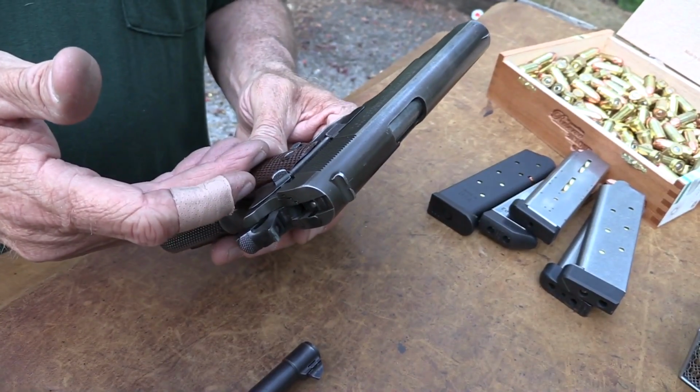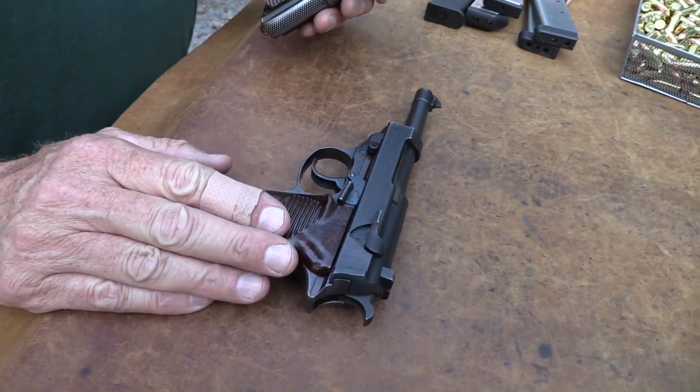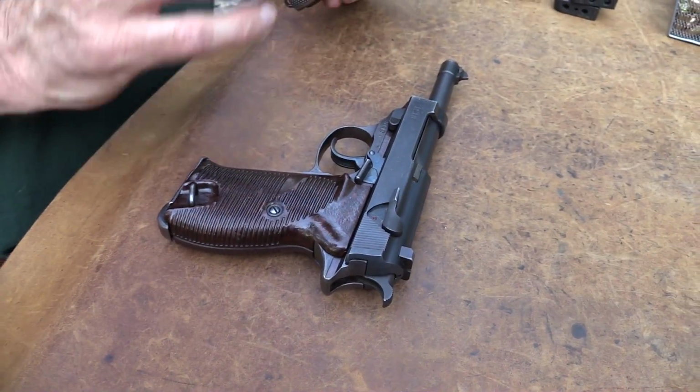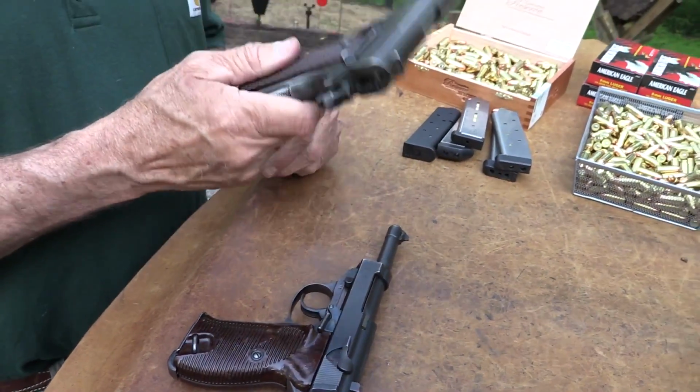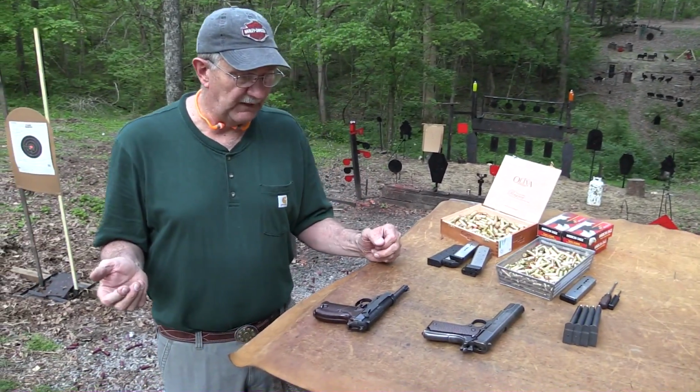So this one was 44 ounces loaded, and this one was 37 ounces, basically, you know, rounded up just a little bit or down, but 37 versus 44. So the old 45 is a little bit heavier. Part of that's the ammo, right?